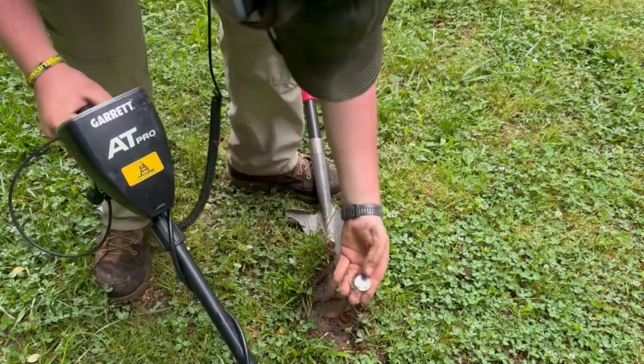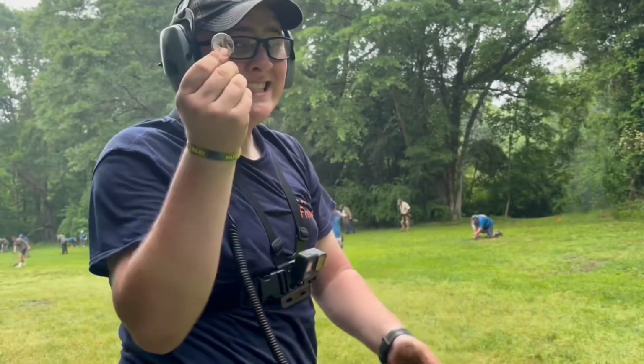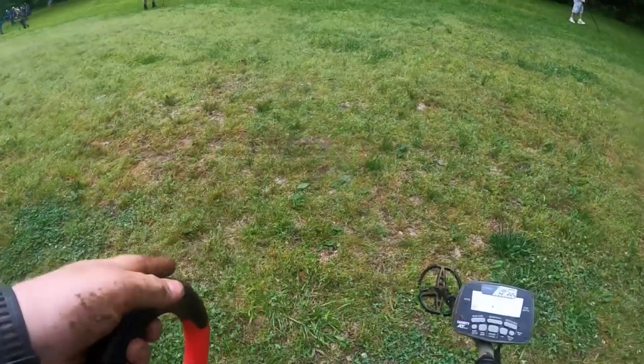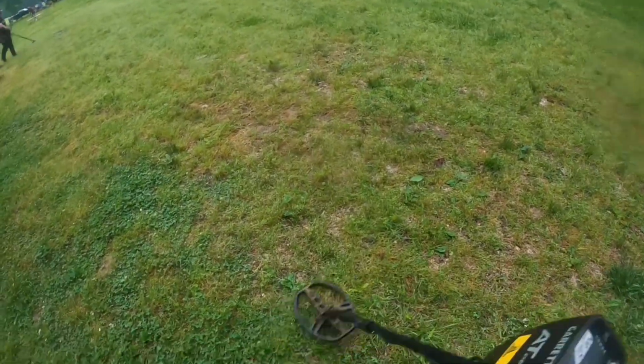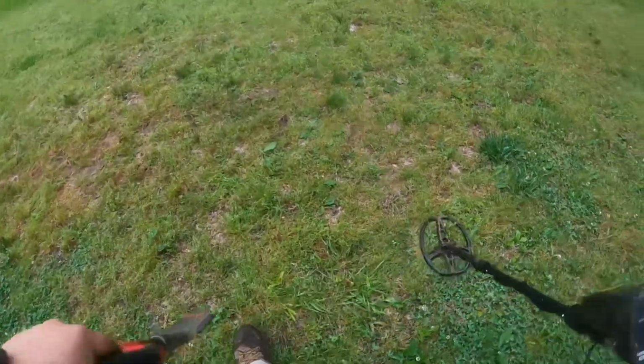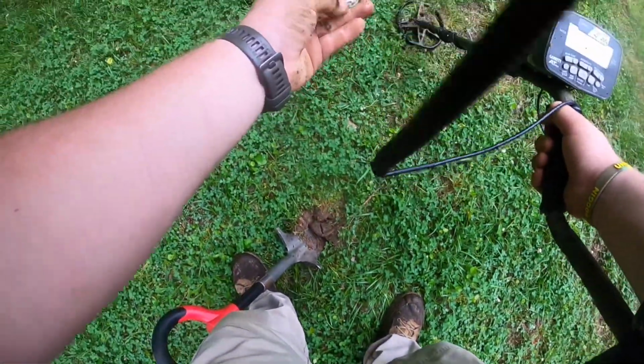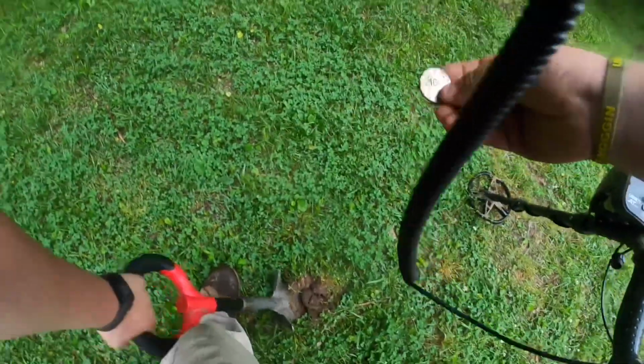Slide in deeper. Ah, there it is. Oh, I got a token. Look at that. First token. Number 10. Oh, that's one number off. Oh, no, 16. That's pretty good right there.